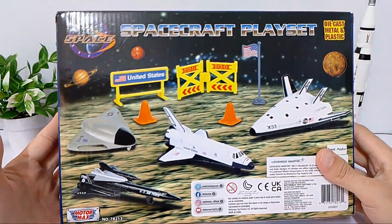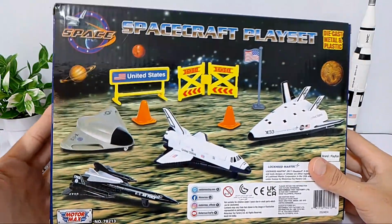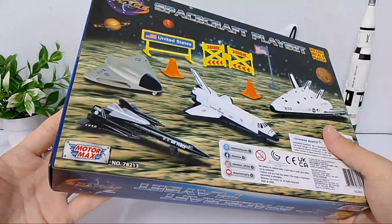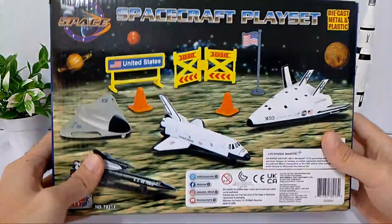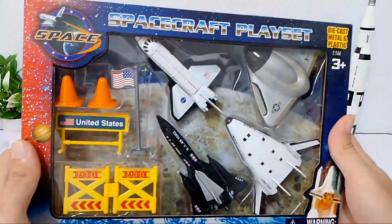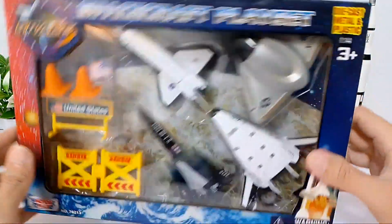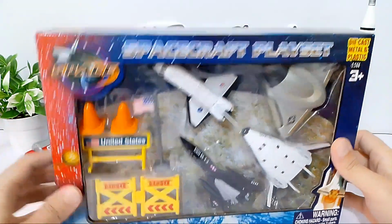So there we go. This is what we got exactly, as on the front of the box. So we got die-cast metal and plastic parts. It is very heavy, though. It's got some pretty good weight to it. The SR-71, pretty cool. The SR-71 kind of reminds me of the SR-71 I have. Yeah, you got a tiny little SR-71.